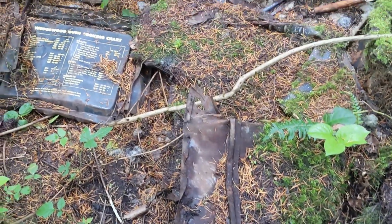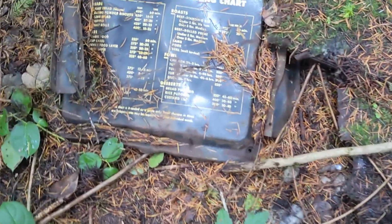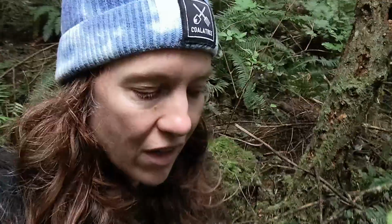This is the remains of a very old oven that has fallen apart and is getting retaken by the earth. And inside it, there are instructions about temperatures and times to cook lots of different things. That oven may have been from someone in the past who was out here logging or something like that. But a sad fact is that so many people just look at the forests as a place to dump their garbage, and there's not really a lot that can be done about it. It's just a really sad statement about humanity.